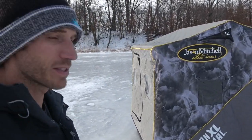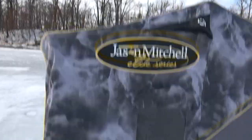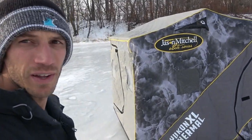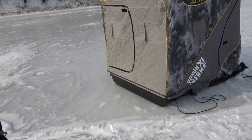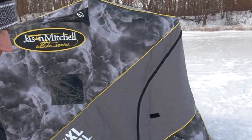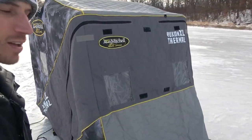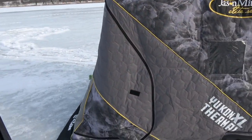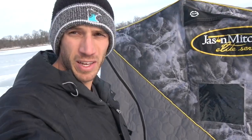I haven't talked too much about my brand new fish house for this year. It's the Jason Mitchell Yukon XL thermal, which I think is the only way to go. It's a flip over, so it's got the sled and the door in the back, and then the door in each corner. And then plenty of windows, some air vents, and it stays warm. I barely use the heater when I'm out here. Basically just on really cold days, but we haven't had too many yet.